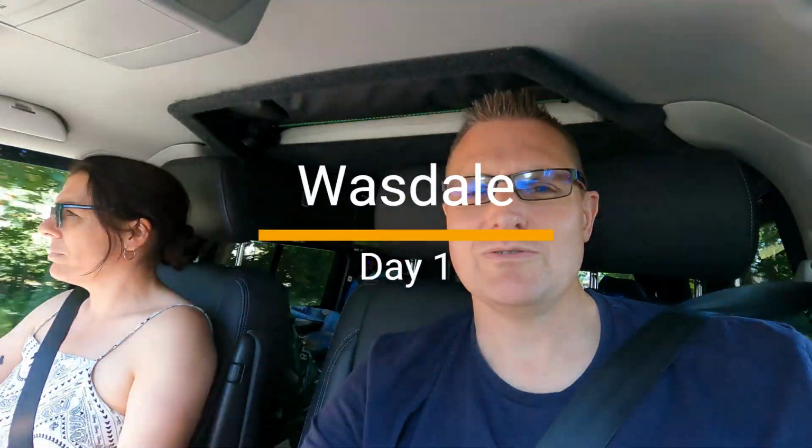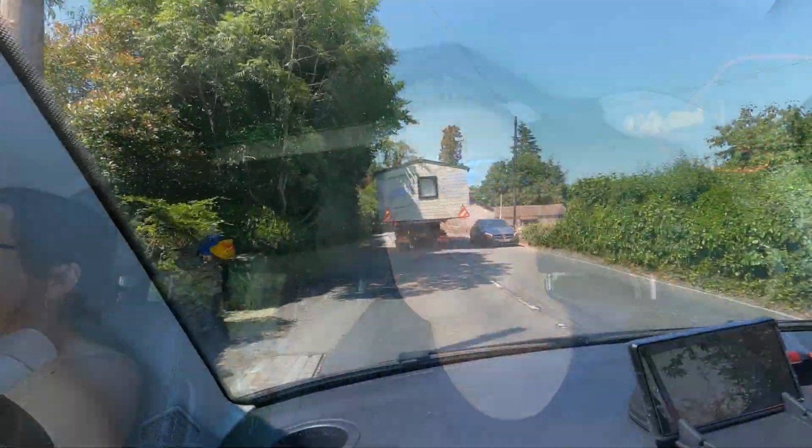We're heading over to the National Trust Wasdale Campsite today. We've got myself, Rach and the dogs with us. We're going to do a couple of walks basically. We're going to do Scafell Pike and then another walk and then see what else happens. Anyway, come along.